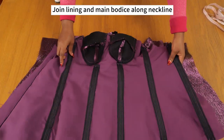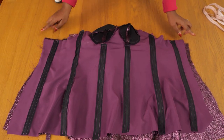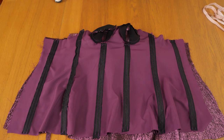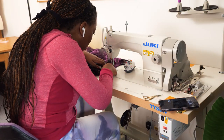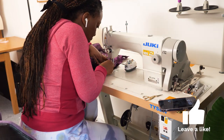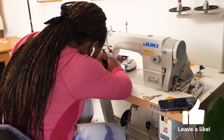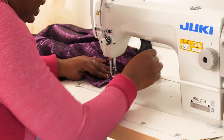Now I'm going to put right sides together of the lining against the gown. I remember the gown already has the straps and the ruffle piece already pinned in place. So with one continuous stitch, I'm going to be connecting the lining and the main bodice or the outer piece along the neckline. That way I'm able to finish the neckline of the gown, join the lining, and then add the straps in as well.